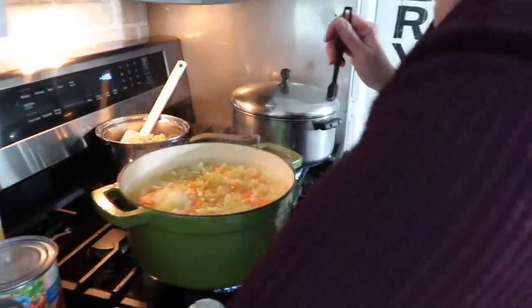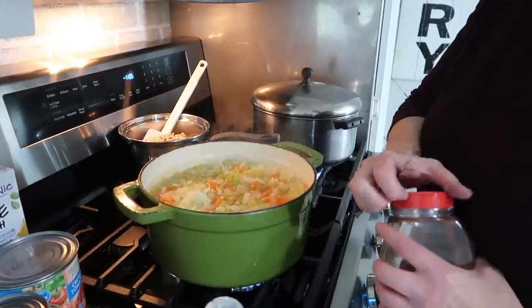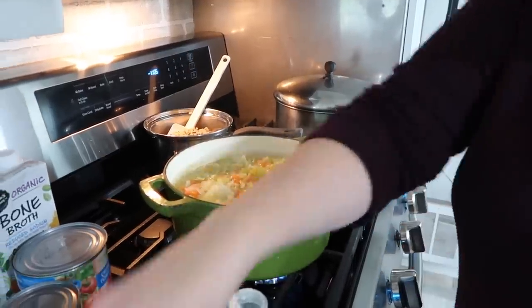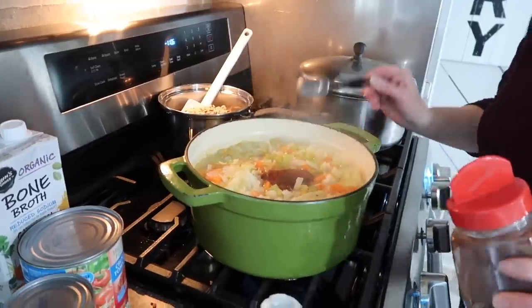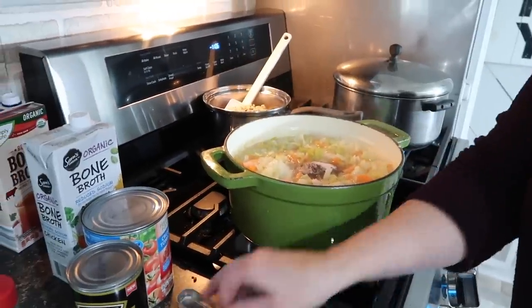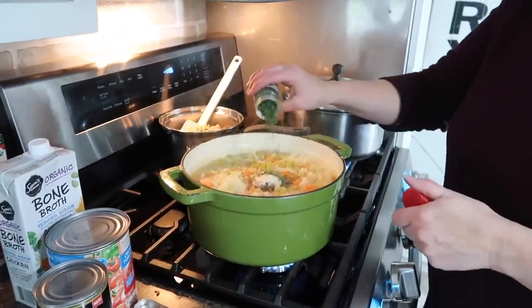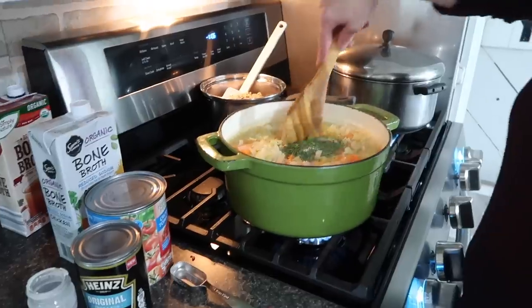Okay, so now I'm going to add some of my seasonings to this, and I always like to put chili powder into it. So I'm gonna put in like a tablespoon of that, tablespoon of salt, and then onion powder. I like to put in a teaspoon of that. Parsley flakes, just a whole bunch of that, and let it cook a little bit more.